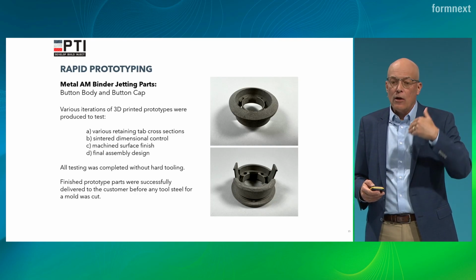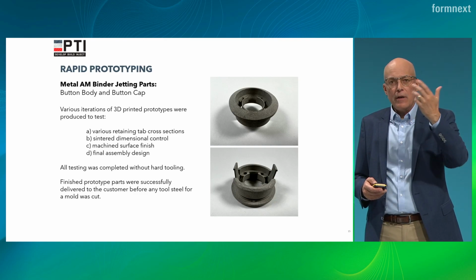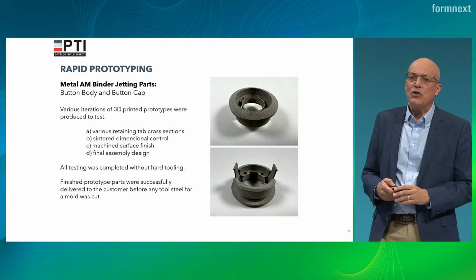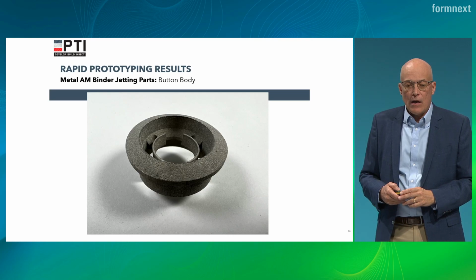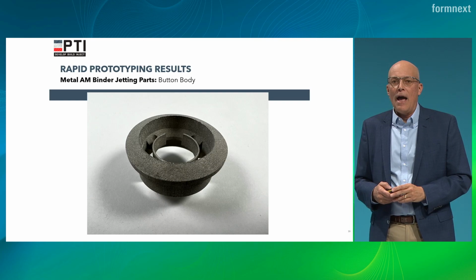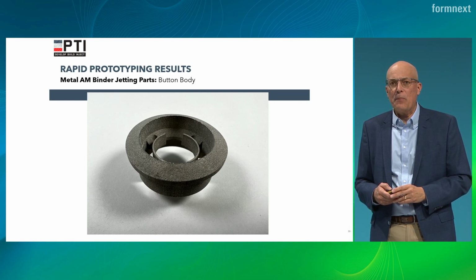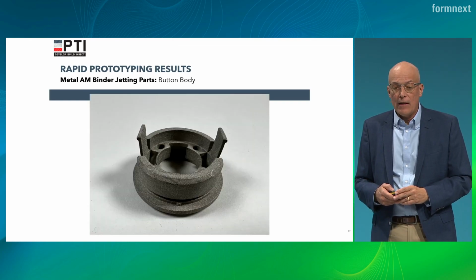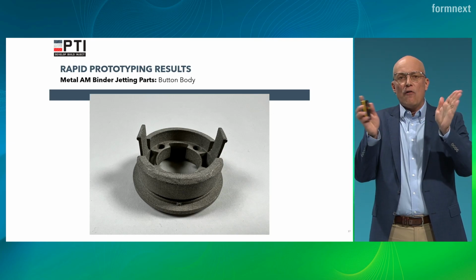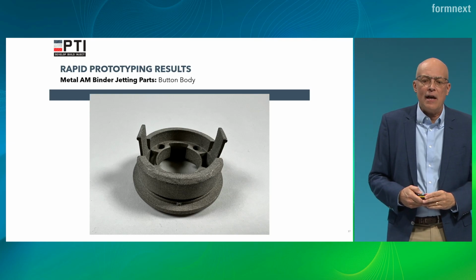So that's the key. We designed the part, and we assembled the part, and we gave it to the customer, and they did their design work prior to us cutting a metal injection molding tool. And there's one of the parts, which is the button body, and you can see the additive manufacturing binder jetting surface on that particular part. This is the button body. This is the back side, and you can see those flex tabs that have to be forced open to make contact with the electrical panel inside of the elevator panel.